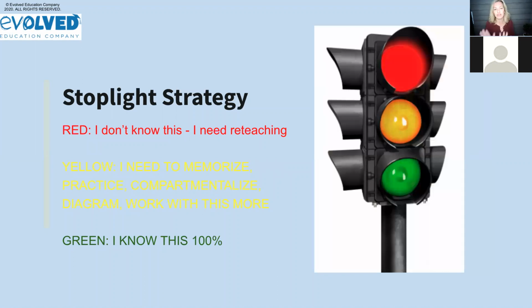This is my favorite strategy, and I made it up. I think it's pretty universal in terms of the concept, but I use it all the time with my kids, and I call it the stoplight strategy. And kids have changed the colors on me, which I love them doing. I think it's very fine to do that. But essentially, the whole point is when you get content that you have to learn, a really great place to start is to apply the stoplight strategy.